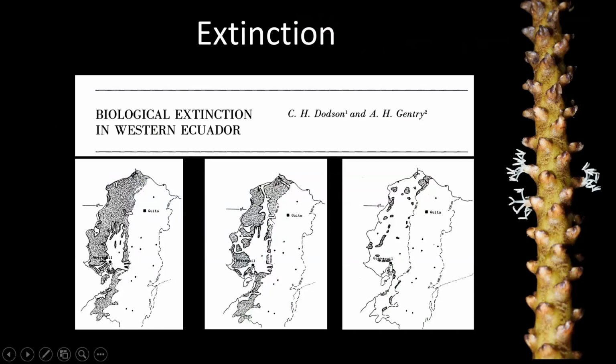Unfortunately, the Choco of Ecuador is also known for being one of the areas where we had a very long, uncontrolled deforestation. Here you can see the Choco rainforest as it was before and how it was deforested through time. Now we only end up with very small patches, and this is where this patch of rainforest occurs.